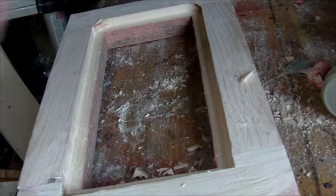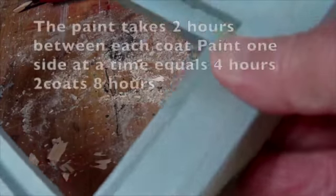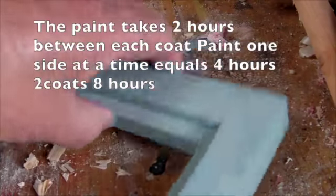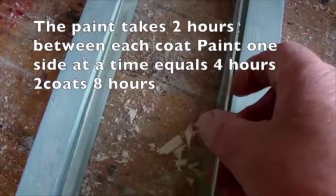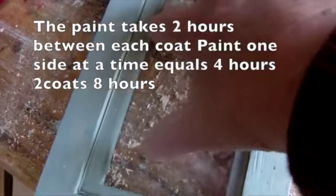Cleaning up process was completed and then we took it to be painted, which took the longest time. Making the frame only took a couple of hours, but because of the drying of the paint coats, it took the rest of the day.